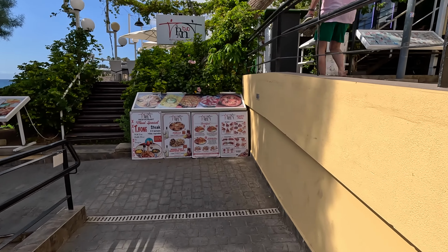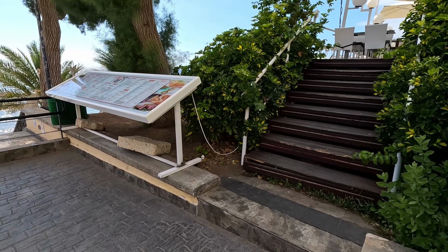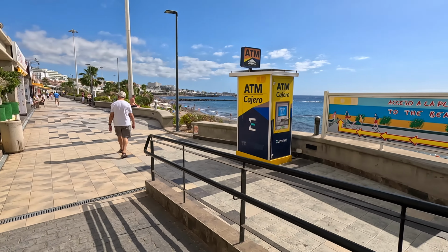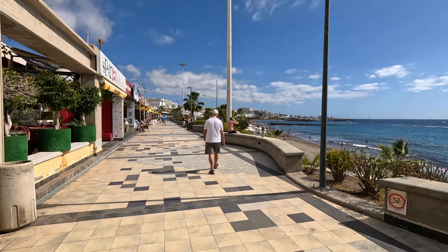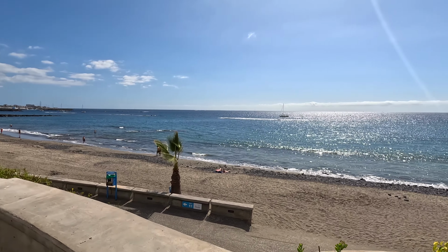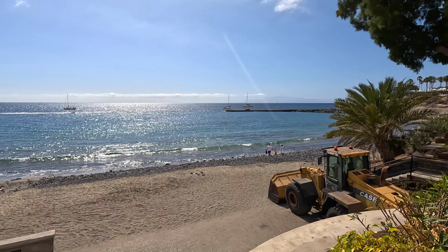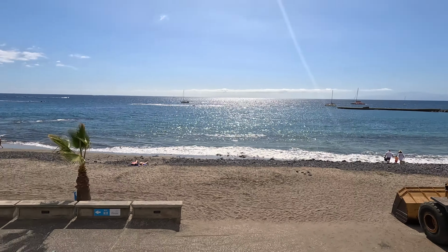And more of the menus. But I'm not going to film the menus, I've done that before. Need to talk over the music a little bit here because it's rather loud. What do you think of this area of the beach? And forget your bucket and spade, why not have a big shovel? There you go.